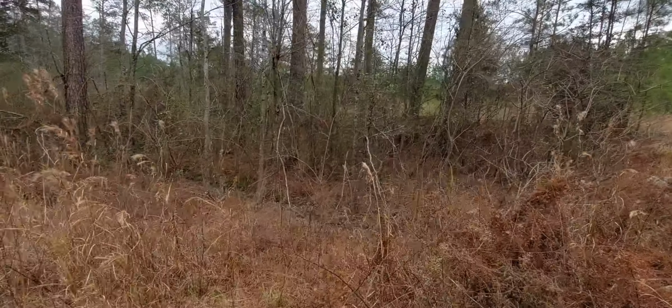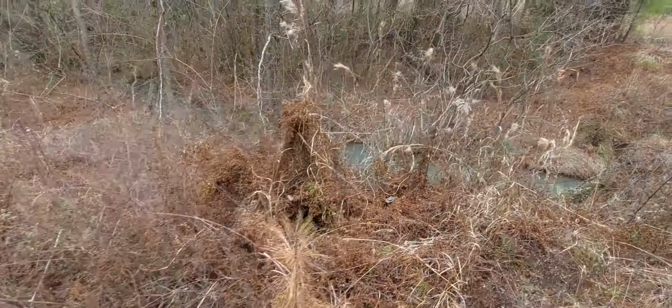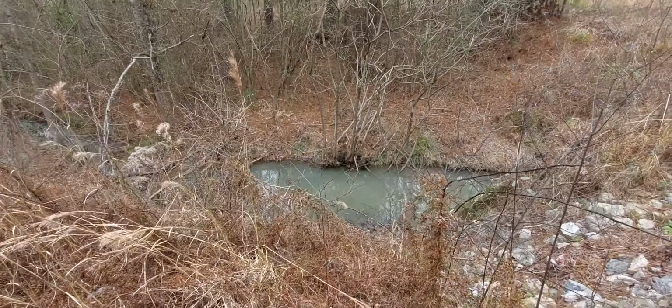And I will, just checking out this little creek here. Of course, there's water nearby.